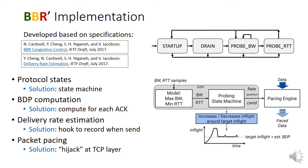In addition, the BDP needs to be computed. This, as in BBR, is done every time an ACK comes back. The delivery rate needs to be computed, and this required us to add a hook in the send method to record data that's going out so that when the ACK comes back, you can compute that bandwidth. Packet pacing was an initial challenge, which required us to implement pacing at the TCP layer. The solution was to hijack outgoing packets so that they didn't go out immediately, but were put in a queue and later delivered at the pacing rate.